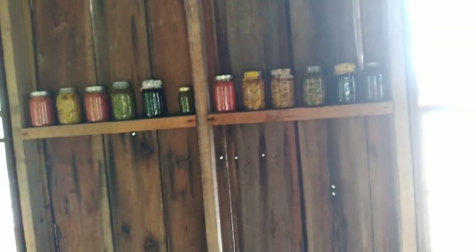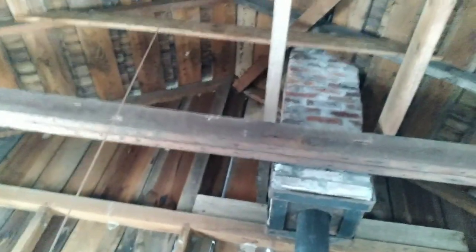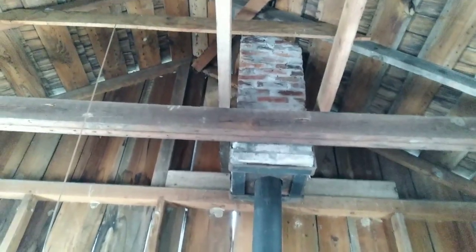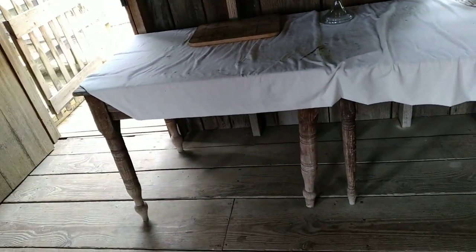I think it went all the way up straight like that, but then it stopped and goes into a big funnel. Those then turn into bricks. Huh. How about that? Maybe at one time they had a fireplace here? I don't know. I have no idea. I've never seen anything like that before. That's very interesting construction, but that would have kept the pipe from getting hot against the lumber.